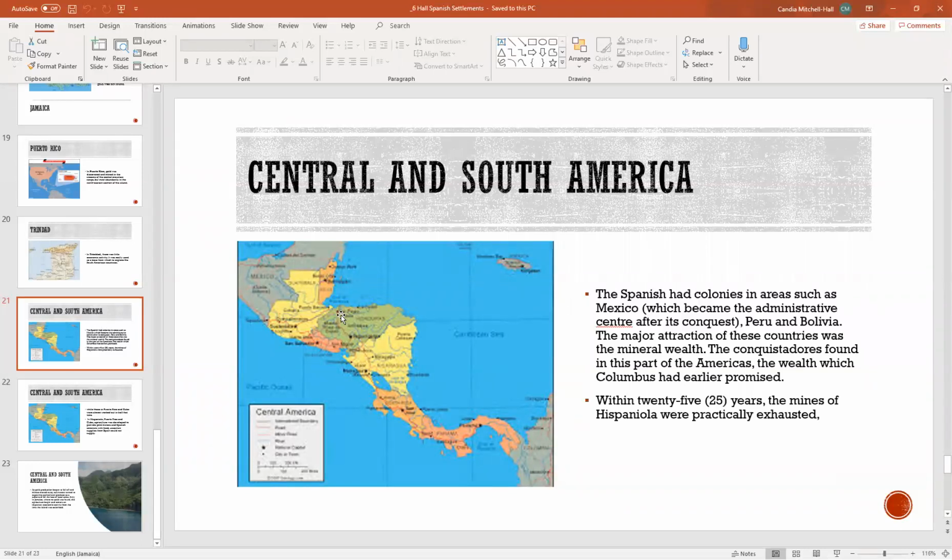Yes, we are grateful for you, but guess what? We have found a greater abundance of gold. Somebody, could you read this for me, please? The Spanish in areas such as Mexico, which became an administrative center after its conquest, Peru and Bolivia. The major attraction of these countries was the mineral wealth.